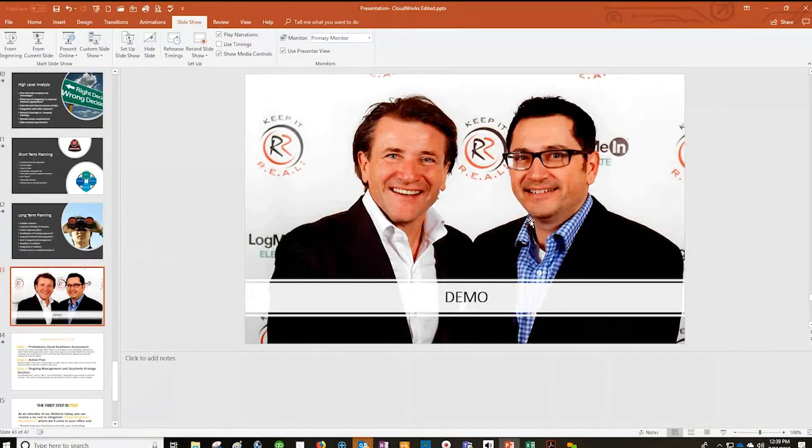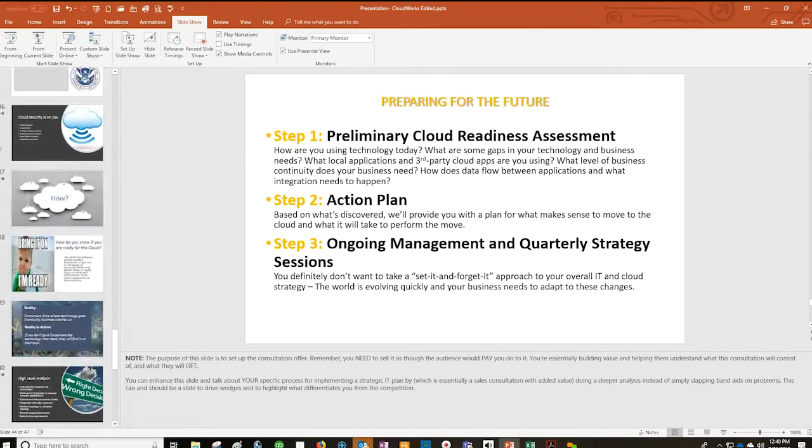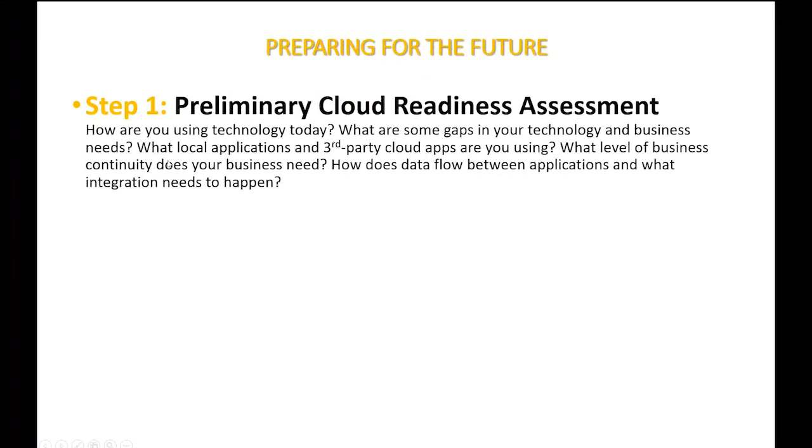What's our next steps here? So we put together a three-step process preparing you for the future, preparing you for cloud computing. Number one is a preliminary cloud readiness assessment, something that we need to do to tell you how you could use the cloud and if the cloud really works for you and what benefits you're going to get out of it. It all depends on the age of your equipment. It depends on how you use your data. It depends on how you share your data and some of the questions that we talked about from a high-level, short-term, and long-term planning session. So having said that, step one, preliminary cloud readiness assessment.